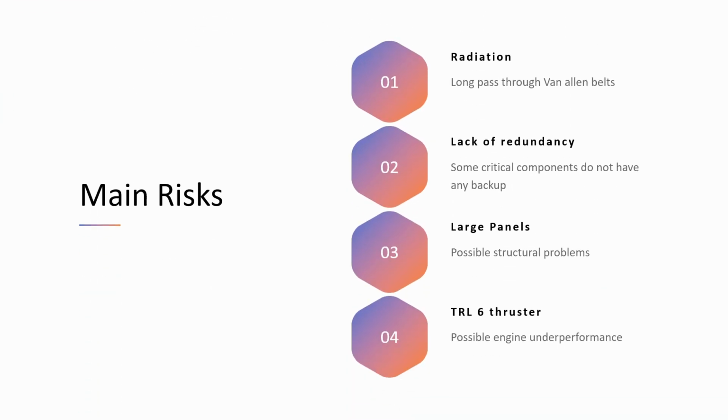To conclude, some main risks will be commented. The choice of propulsion exposes the spacecraft to long-term radiation through the Van Allen belts. Furthermore, there is lack of redundancy in some systems, the propulsion subsystem itself, which also presents a slightly low TRL level. The large panels might present structural issues, or even major issues for the mission if deployment mechanisms fail.